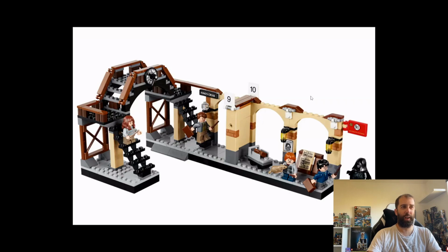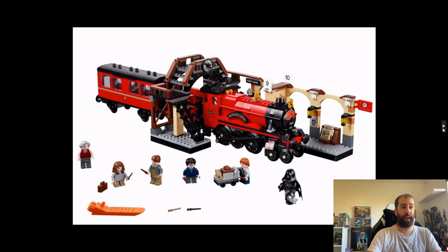I think it's a really cool little addition. I love looking at it on my shelf. It's a brilliant looking set. The colour of the train is really nice, a really good set. I think it's probably the best Hogwarts Express LEGO I've done, in my personal opinion. Absolutely brilliant when you consider the price point.